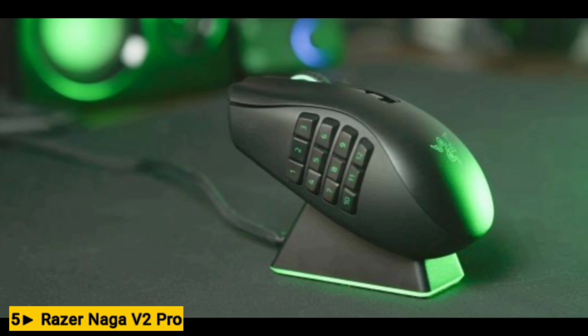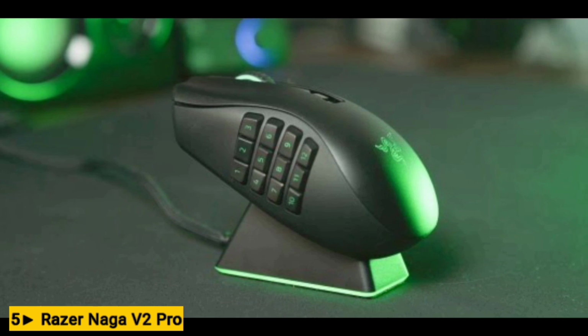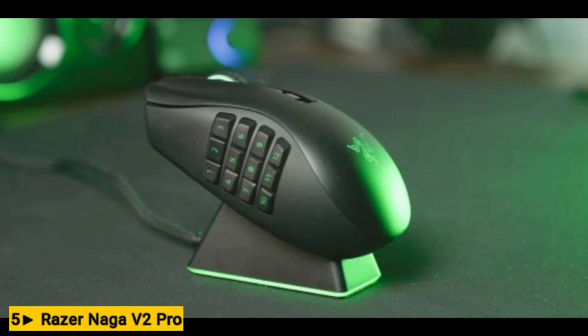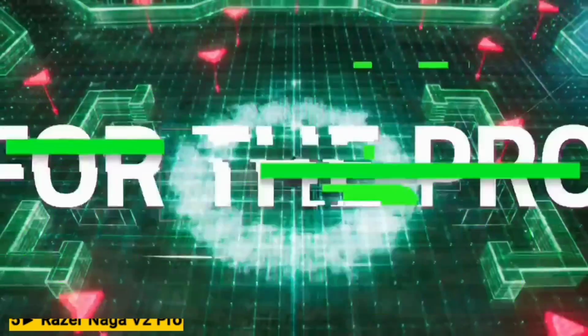Wireless performance is excellent, and battery life will see you through plenty of sessions without RGB switched on. Essentially, the Razer Naga V2 Pro offers everything you could ask for from a gaming mouse, and does it for a massive range of players.